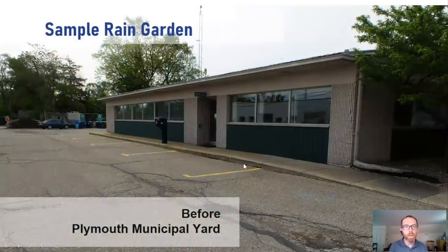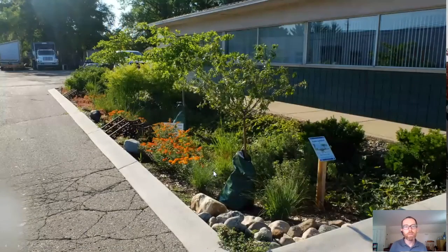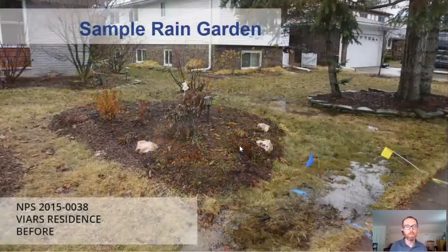Here is a sample rain garden for you. This is at the Plymouth Municipal Yard. This is a rain garden that we built last spring. So before, you can see it's not the most attractive of entryways. Plymouth wanted to fix that. They also wanted to fix issues with water flooding from these downspouts right here and freezing up in the wintertime. Here is the after. We ripped up about 1,000 square feet of asphalt and dug that shallow depression where the water ponds and sinks in, and this garden soaks up so much water. It soaks up about 6,000 gallons of water in a typical storm.